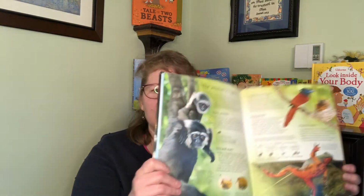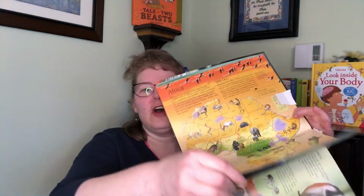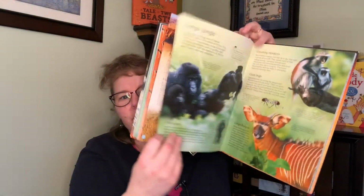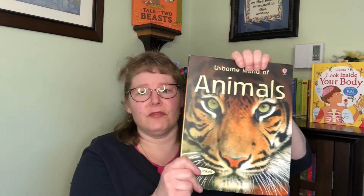This is my favorite Usborne Books and More book. This is the Usborne World of Animals, and it talks about just general animal things in the beginning, but then it goes to continents, and it places the animals on their continent in the specific spot of their continent, and it's fantastic that way. I love this book.